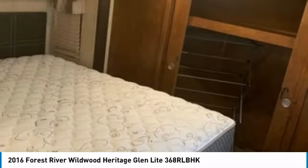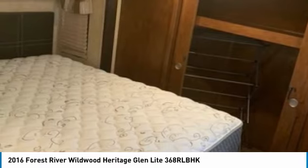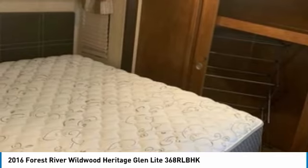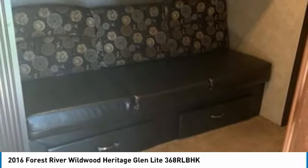This 2016 Forest River Wildwood Heritage Glen Lite is the ideal setup for anyone looking to make their traveling dreams come true. Perfect for anyone looking to create lasting memories with loved ones and friends. Don't miss out on this amazing opportunity to truly cherish your RV experiences.